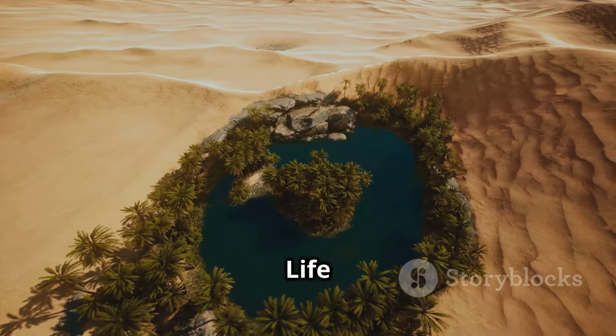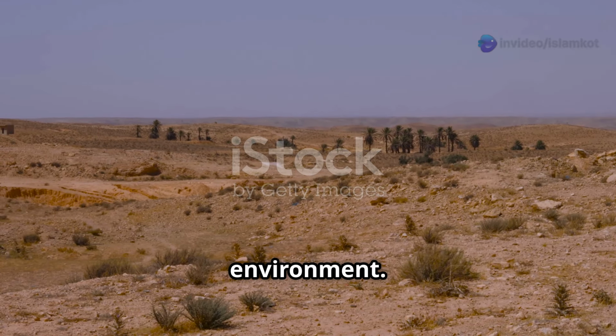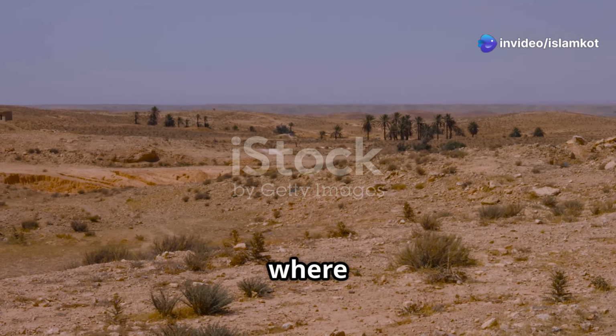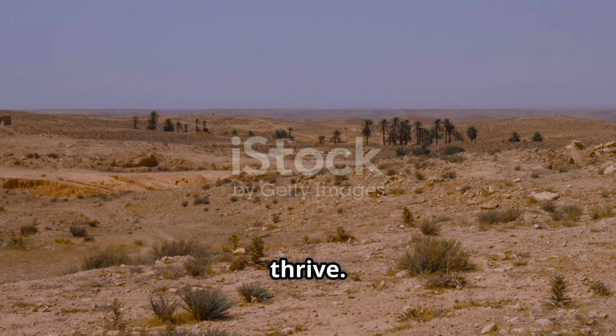Greening the desert, new life in Islamkot. Despite the challenges posed by the desert, the people of Islamkot are working to improve their environment. This region, known for its harsh climate and arid conditions, has long been a place where survival is a daily struggle. The relentless sun and scarce water resources make it difficult for vegetation to thrive.